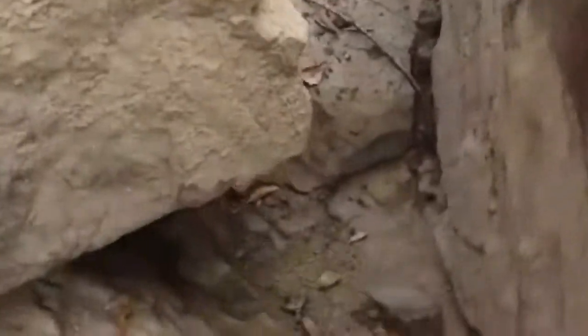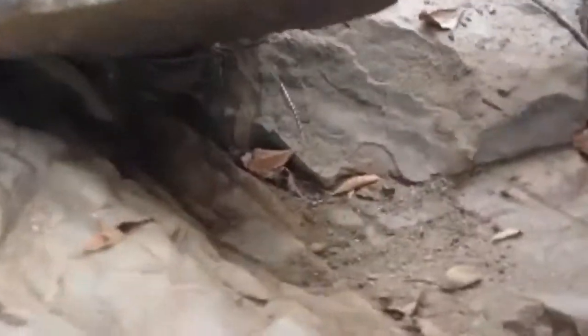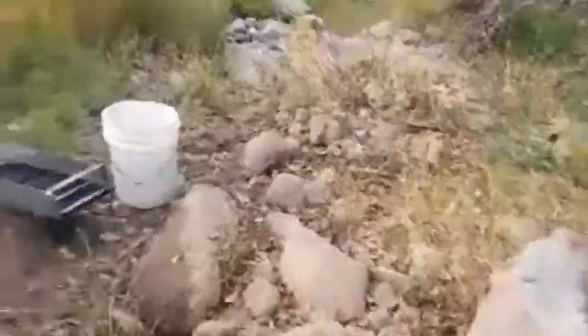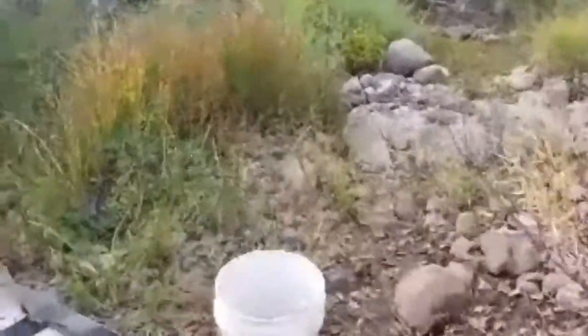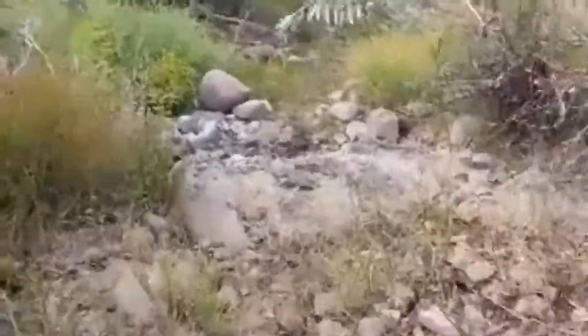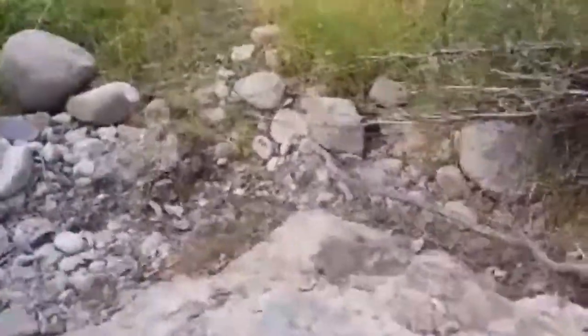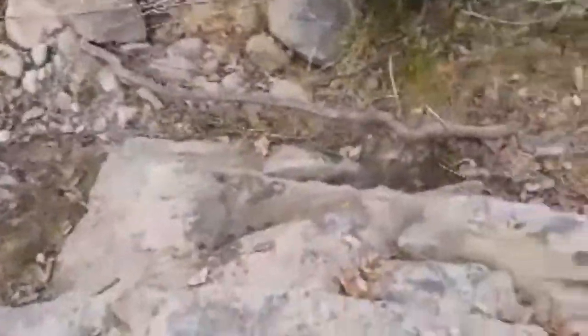Haven't panned it all out yet because there's a lot of black sand. But we cleaned out in here under these rocks in the little crevices and on top of that bedrock right there. And then straight down from that. See, this is right next to the river. So when the river floods, all of this is underwater. So right downstream from that, there's this big old honkin' bedrock.